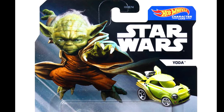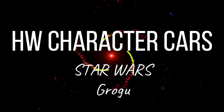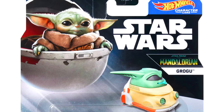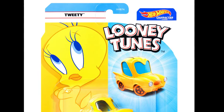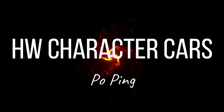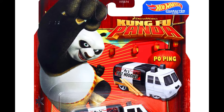The Yoda. A Grogu. And a Tweety from a Looney Tunes movie. And the last car from the character cars is a Po-Ping from the movie Kung Fu Panda.